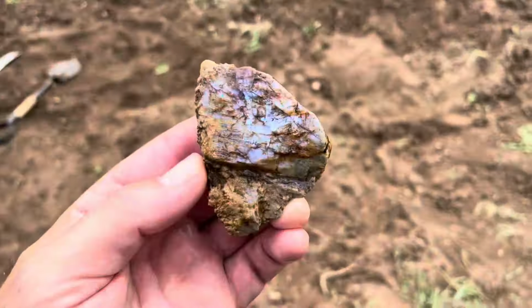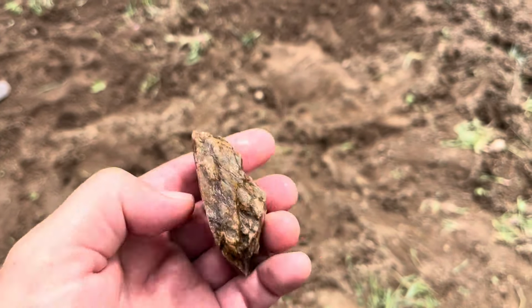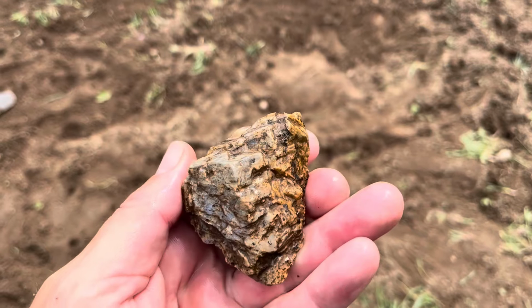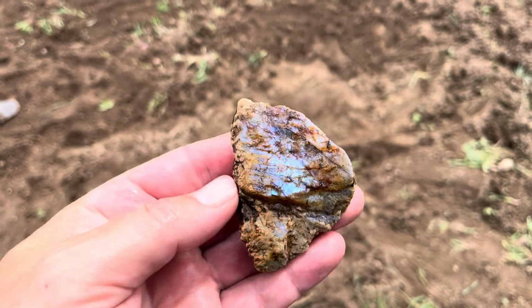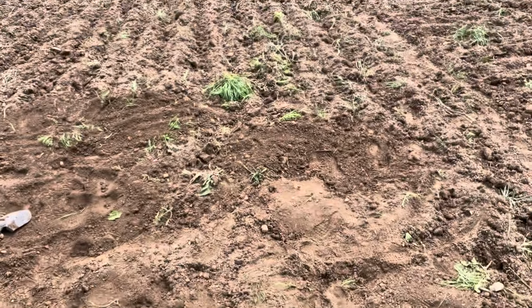Right, so find of the day so far. Hopefully you can see that flash. Ooh, look at that piece. And it goes all the way through to this side. You can barely see it on this side, but wow. Awesome. This is just unbelievable.